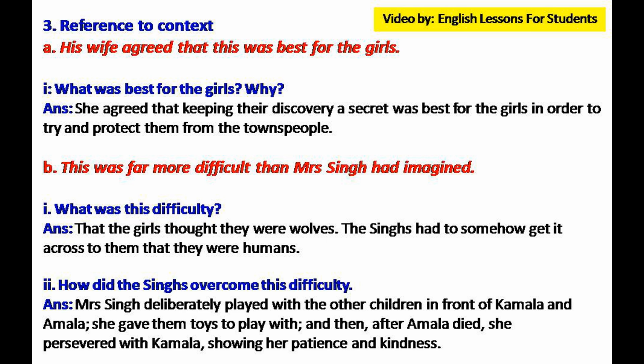B. This was far more difficult than Mrs. Singh had imagined. 1. What was this difficulty? Answer. That the girls thought they were wolves. The Singhs had to somehow get it across to them that they were humans. 2. How did the Singhs overcome this difficulty?